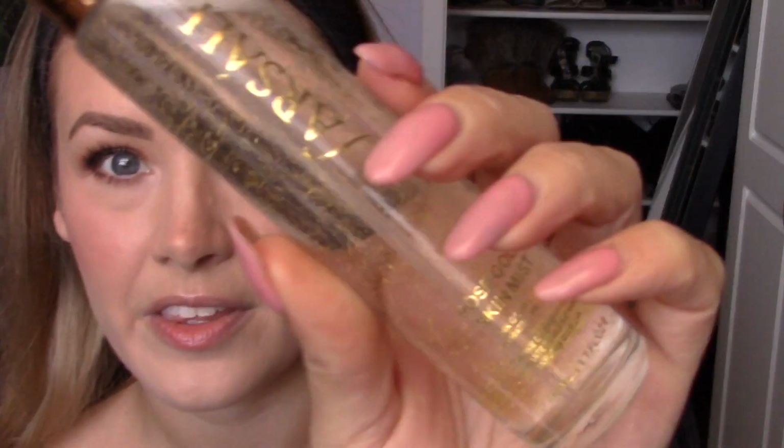It doesn't look terrible. I'm gonna spritz my face with some setting spray before I do my lips. I only have one setting spray open, and it's the Farsali Rose Gold Skin Mist. So it's got the gold in it. It's very fancy. Made my eyes burn for some reason.